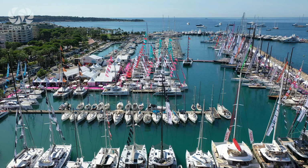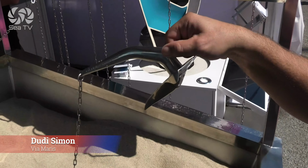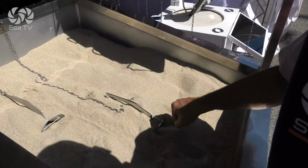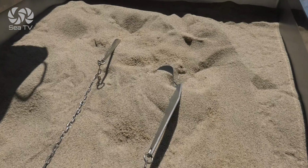Pull to anchors. It's probably the best anchor in the world. If you have something on board that you don't save cost on, it's the anchor. Made out of stainless steel, and in my opinion, it's the best anchor available on the market today.